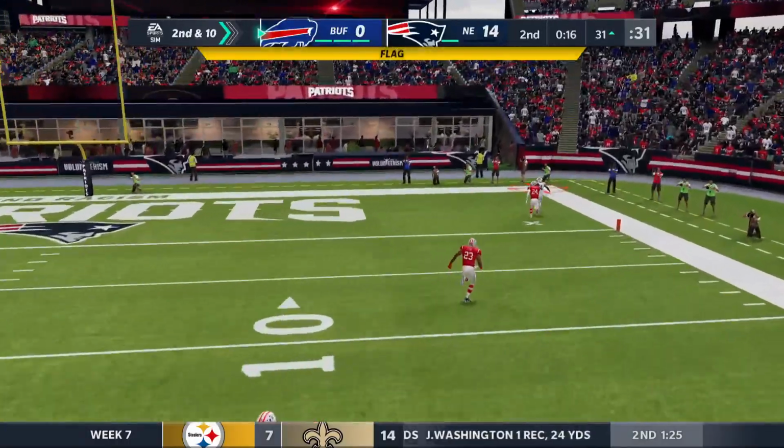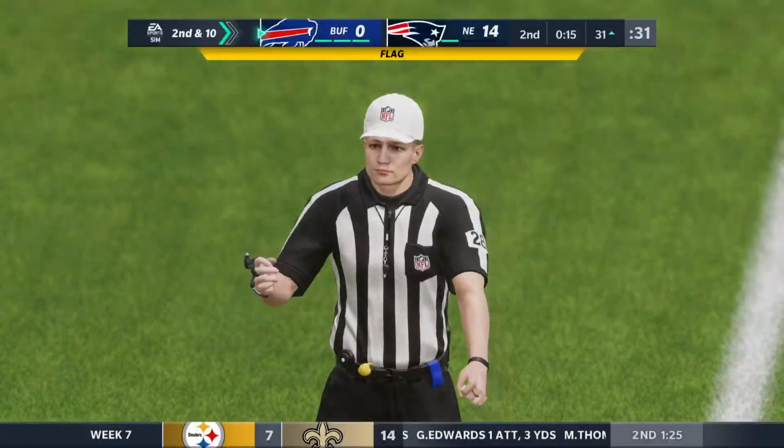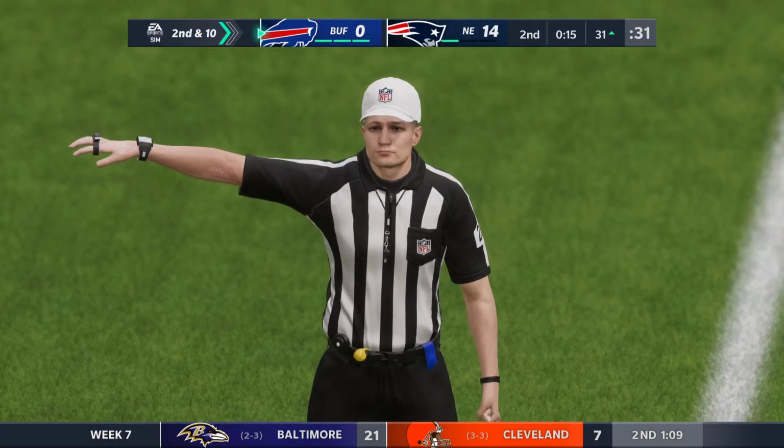Back to the air on second down. It's Allen. He lets this one fly toward the back of the end zone. And that's going to wind up incomplete. However, we do have a flag down. Let's check in with our referee.